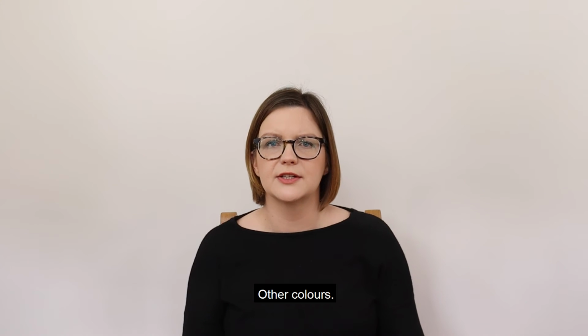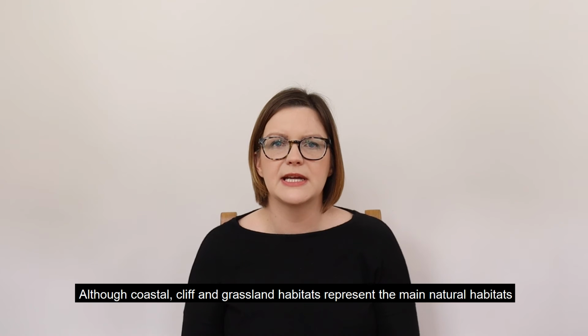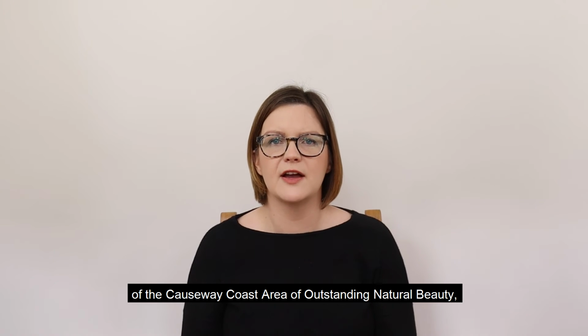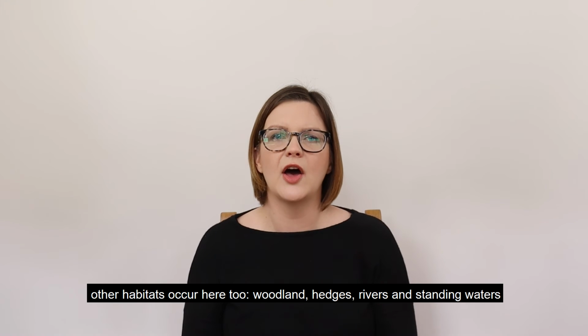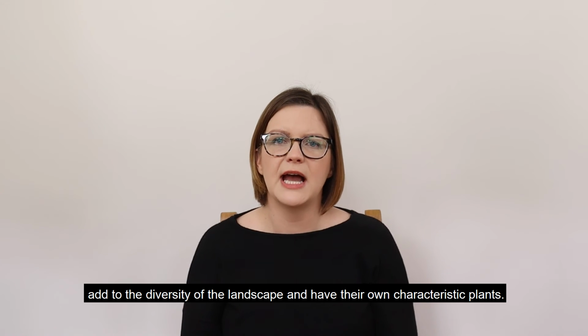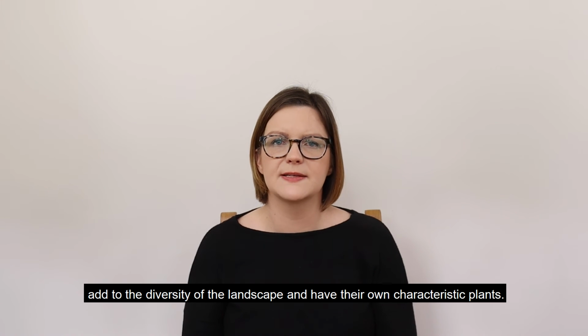Although coastal cliff and grassland habitats represent the main natural habitats of the Causeway Coast area of outstanding natural beauty, other habitats occur here too. Woodland, hedges, rivers and standing waters add to the diversity of the landscape and have their own characteristic plants.